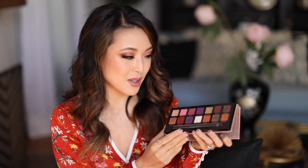Otherwise I think I've used every single shade. I've just used the purples the least, but otherwise everything has been really well used, well loved, and I've been using this one almost every single day this month.